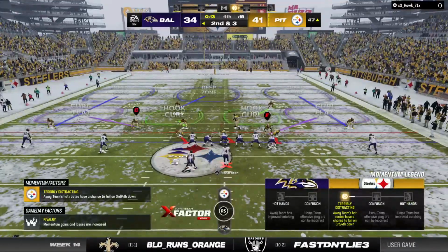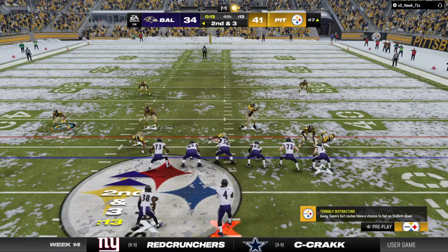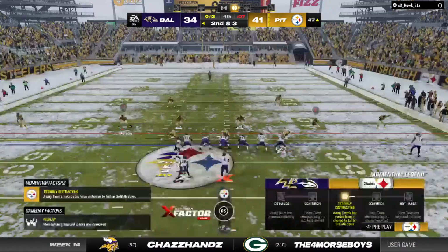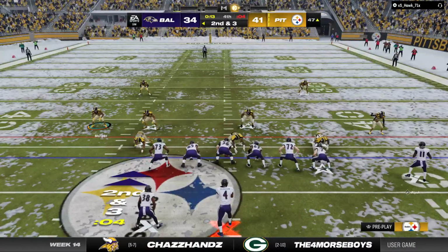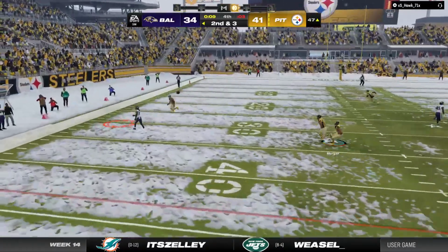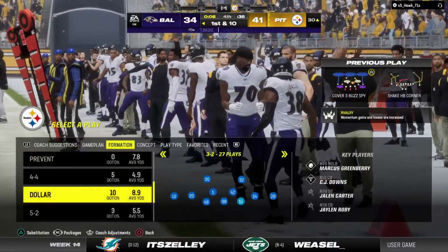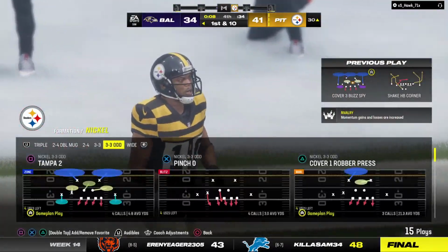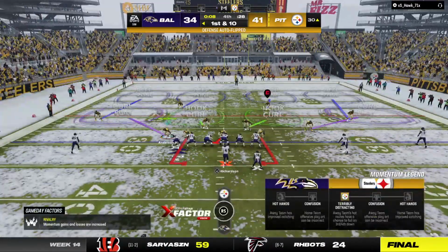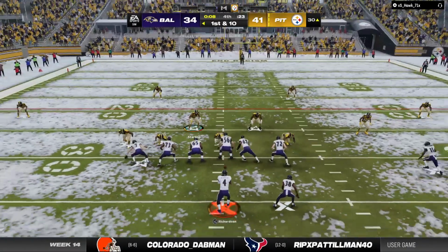Here's 2nd down and 3. Check. Ready. Richardson, looking left side, and it's complete. And he'll get this to the 30-yard line before crossing over out of bounds. That's what they need right now. Get the 1st down, get out of bounds, stop the clock. Just playing smart football, understanding the situation, making the plays necessary, and making sure that clock stops at every opportunity.